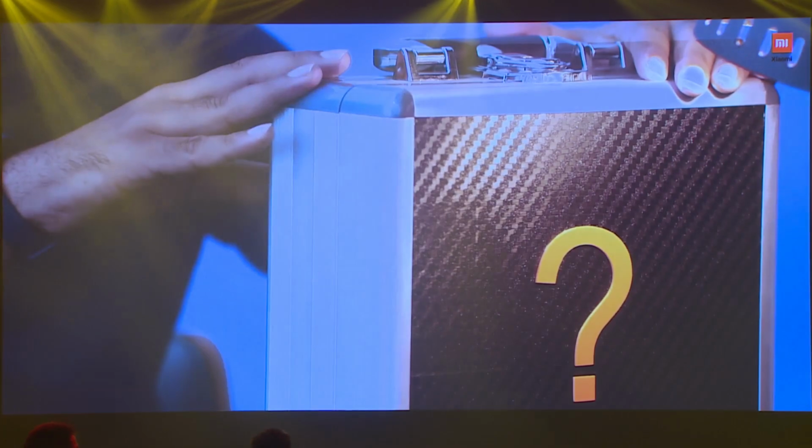Hi guys, welcome to yet another exciting product launch by Xiaomi. Today, we're going to finally unveil what's there in this mystery box. And I'm personally super excited because this is a product which has been designed for India. So yes, this means that this product category does not exist in the Xiaomi ecosystem in any other part of the world. So are you guys excited?